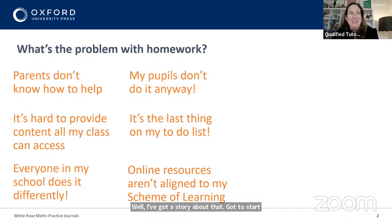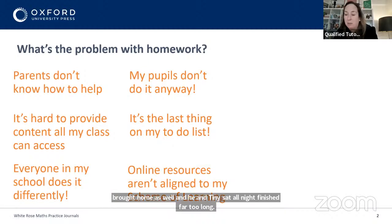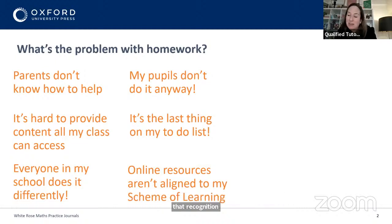So Odette, my business partner, and I were in one of the shows last year. Maybe it was the Schools and Academies, and White Rose was exhibiting there, and they had just launched their little turtle teddy, Tiny. So of course we took one or two in our bags home. And Odette's little boy, who has just turned 6, saw Tiny, and he said, "That's Tiny. He's in my classroom." And he picked up the workbooks that we brought home as well. He and Tiny sat all night, finishing far too late, working through the workbooks because of that joined up experience. So that recognition piece, I think, is really, really solid.